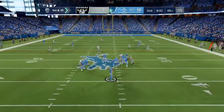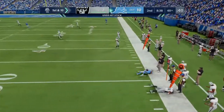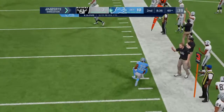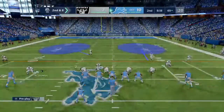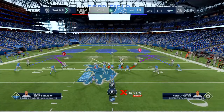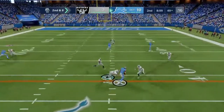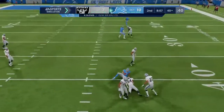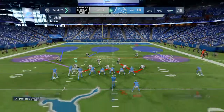Off the play fake, he'll look to throw. That's complete to DeAndre Swift out of the backfield. That catch good for only a couple. Well, offensively, that's the mismatch that you want. You want to force a linebacker to try and cover your back out of the backfield, out in some open space. The linebackers nowadays, they run like backs, and they take a lot of pride in covering. What a nice play he made there in the open field. It's a first down on a gain of 10.